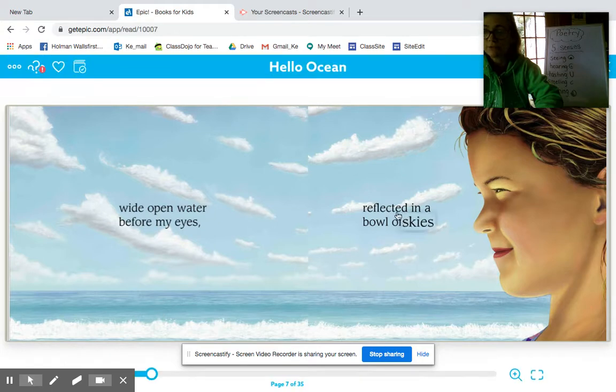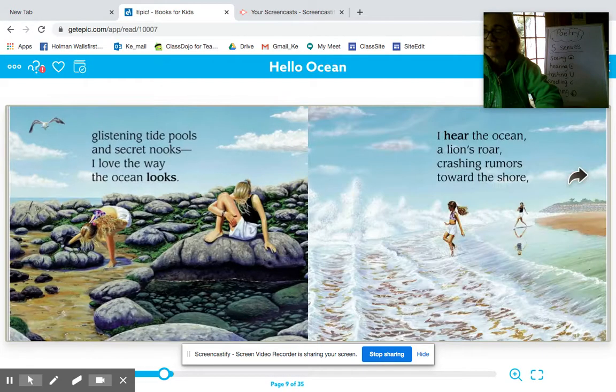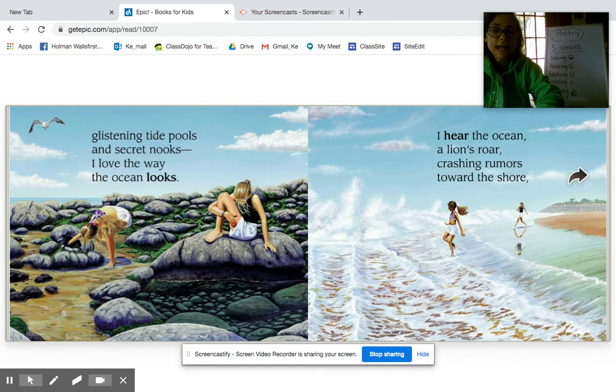talking about reflection, reflecting. Glistening tide pools and secret nooks. I love the way the ocean looks. I hear the ocean, a lion's roar, crashing rumors toward the shore.